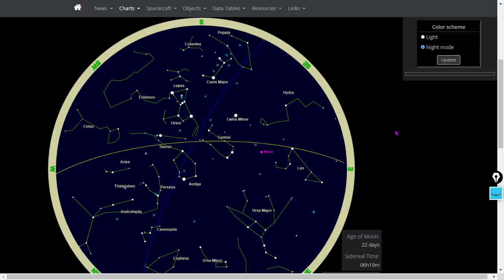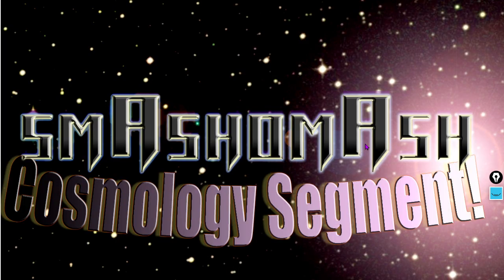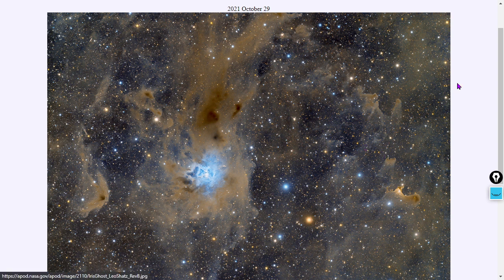Here's a star chart, and you can see the ecliptic and the galactic plane are crossing right above my head at the moment. The moon is approaching the apex of its flight across the ecliptic, this yellow line, the path the sun will take across the sky. Continuing on, today's cosmology segment will be very brief. There's too many things to cover.